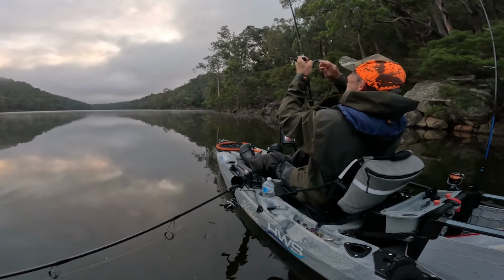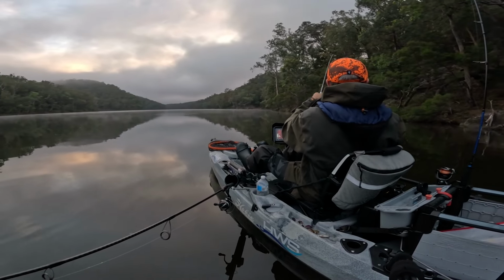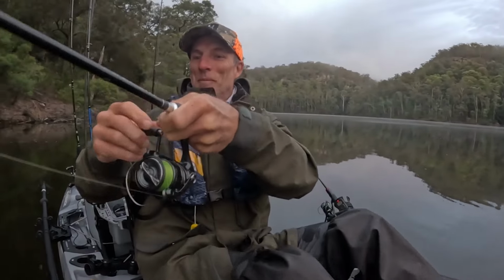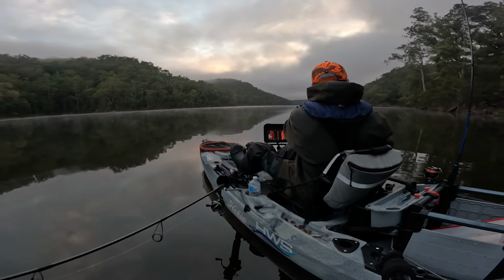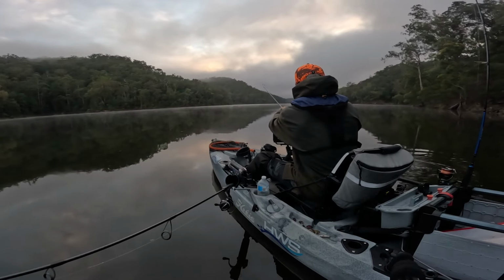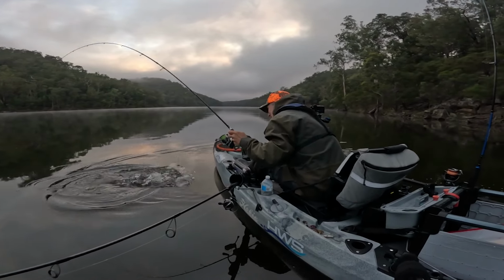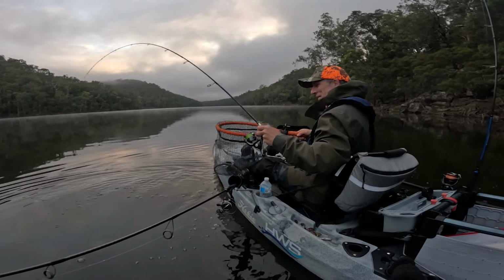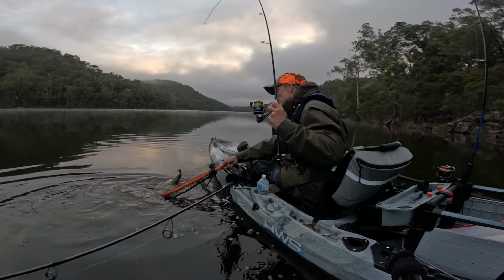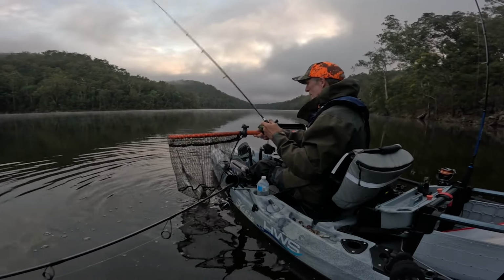That's what we want. A nice strike. Come on, baby. Doesn't feel enormous, but I'm pretty happy to get the first hook up. Oh yeah, nice little bass. Feisty. There we go.